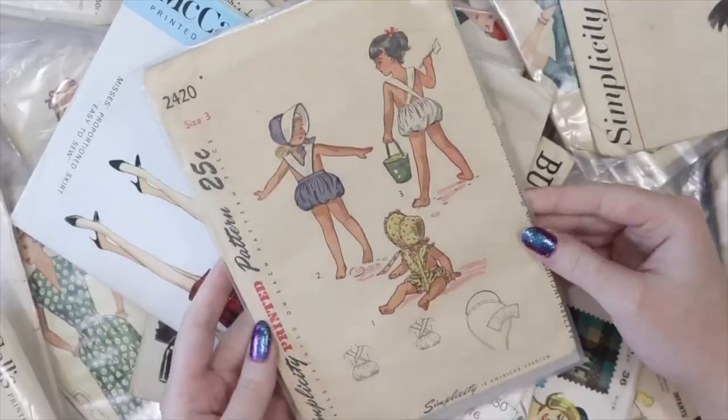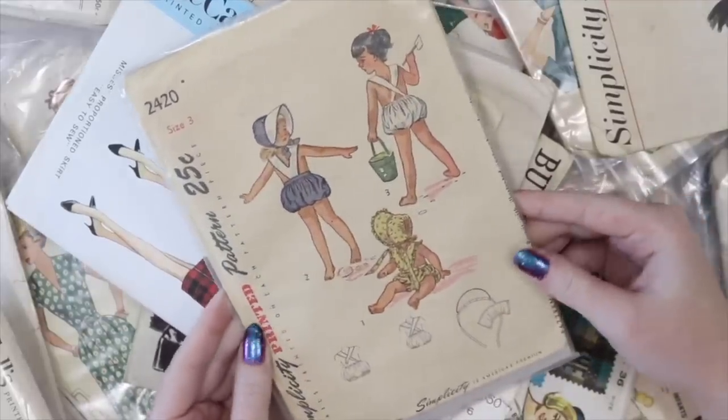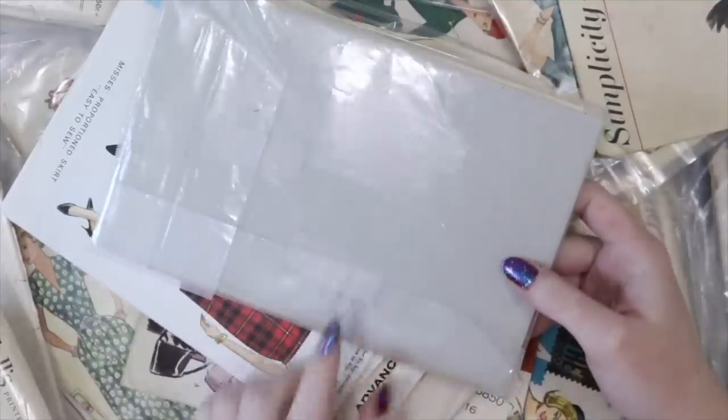Here we have a Simplicity pattern that looks very slim, so I'm not sure if there just aren't very many pieces or if it's missing pieces. This is in a size 3, and it's backed with cardboard, so we can't see what the pattern is supposed to look like.